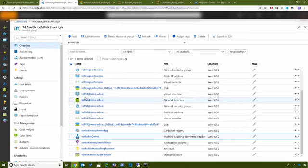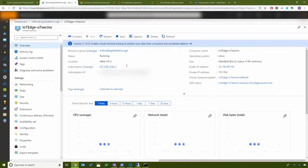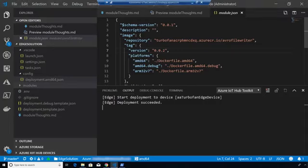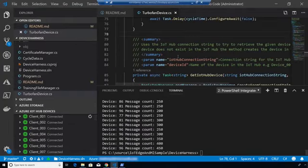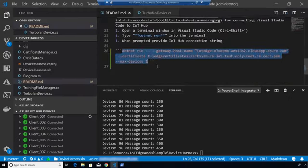So if I come over here and I find IoT Edge and then a dash, and there'll be some crazy numbers there. It's just randomly generated, and click into that. I'll have the DNS name here. Conveniently, that DNS name is in lowercase because remember, if it's not in lowercase, it's not going to work. So I can copy that to the clipboard so that I have it handy when I get back to our turbofan device.